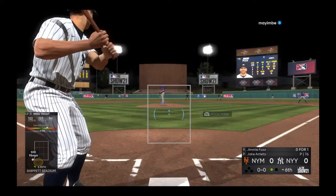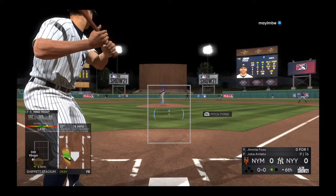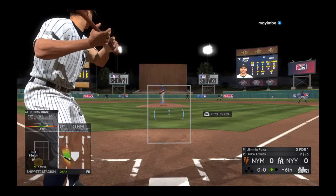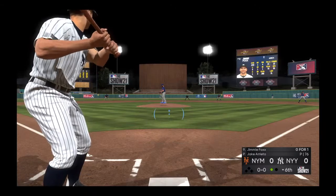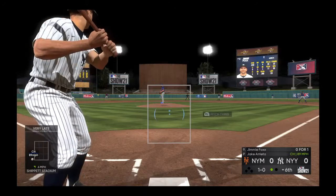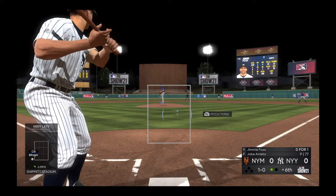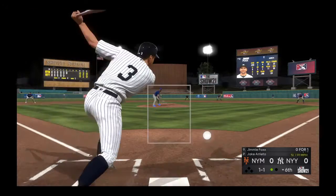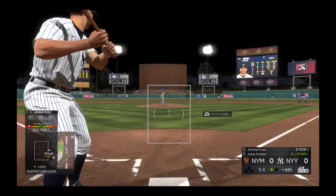So next to hit is Jimmy Fox. The catcher, Jimmy Fox. Now the first pitch. Inside ball. The 1-0 home is swung on and missed, and that's strike 1.